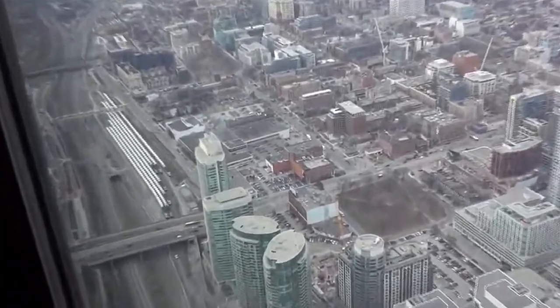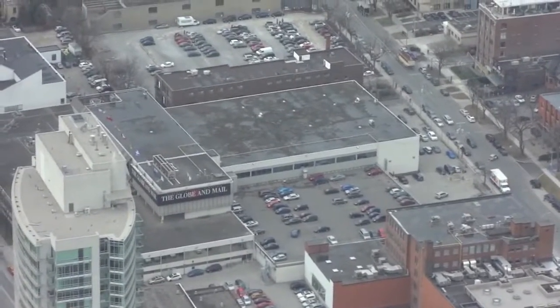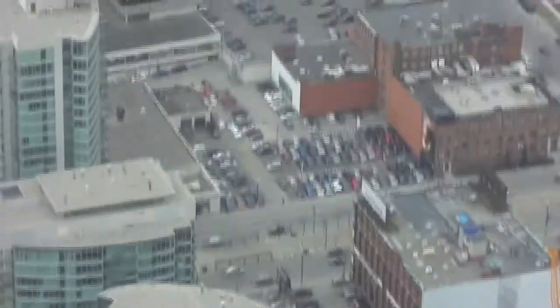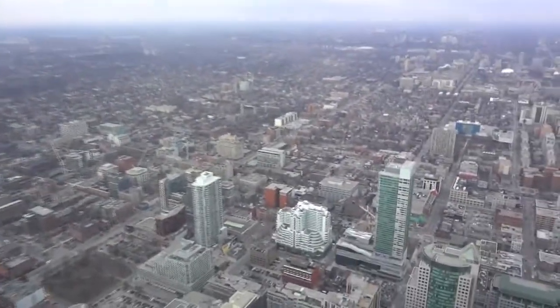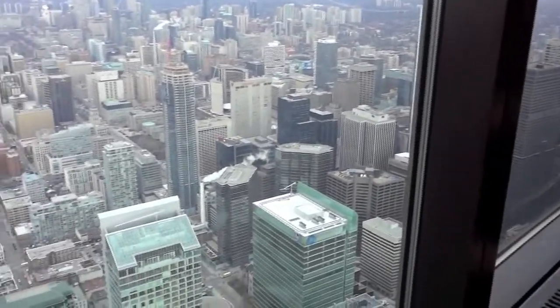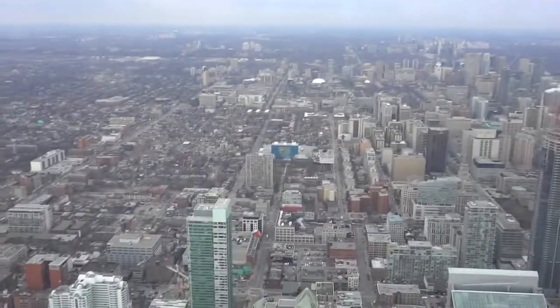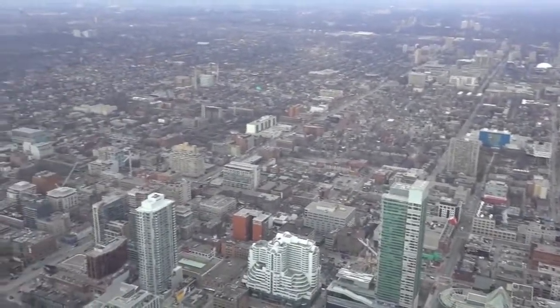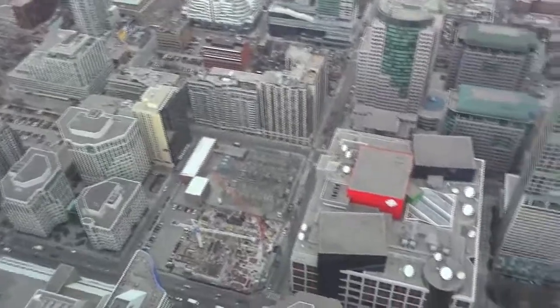See my car. Right at the bottom of the screen, the red car. Parked at the Globe and Mail. CBC building.